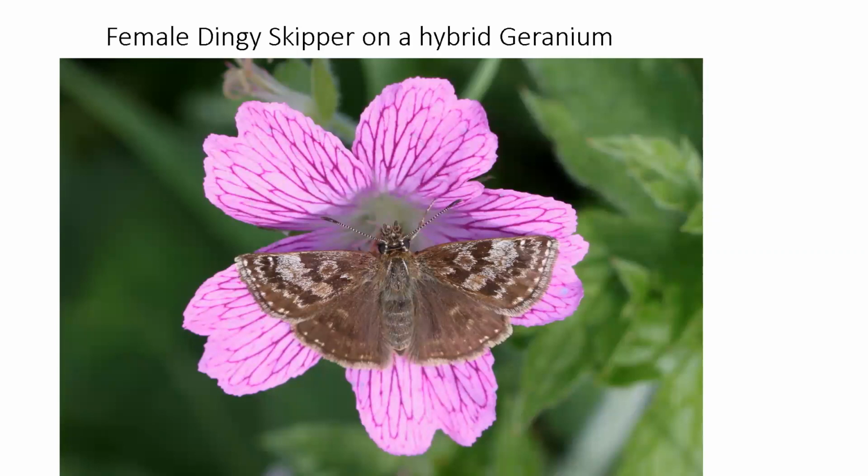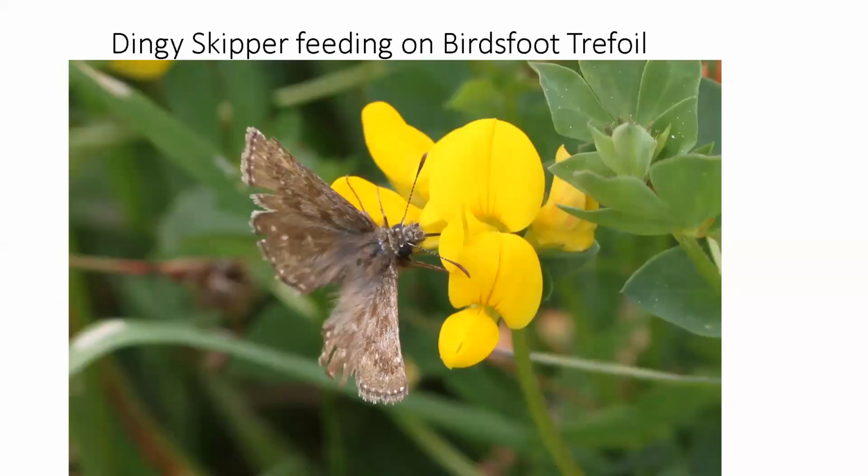It's an unusual photograph of a female dingy skipper on a geranium. They do lay eggs in my garden on bird's-foot trefoil, but I wouldn't say that that's commonplace. I quite often have 1 or 2 territorial males, but I don't often see egg laying. Another dingy skipper feeding on bird's-foot trefoil.